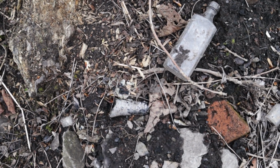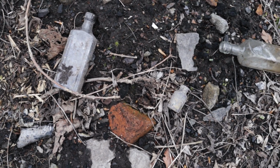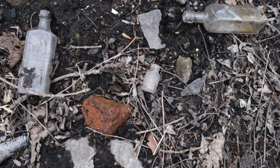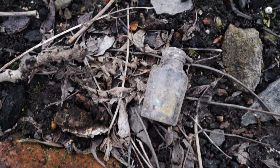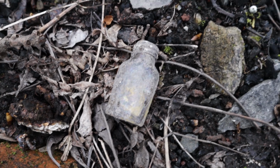Just so much stuff here. It's unbelievable. You know, we hang around on beaches and we find little shards of glass. So yeah, you can probably understand why we're so excited about this. And there's another one of these beautiful wee bottles. That's very cool. And this one has a lid on it as well, I think.